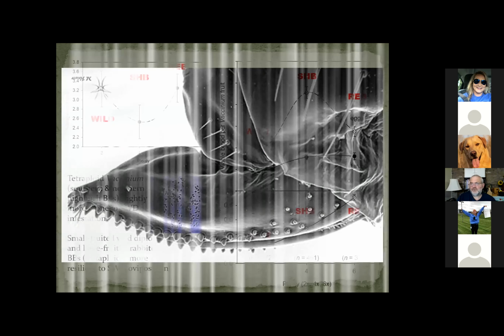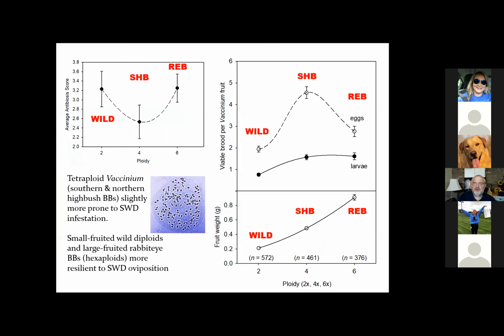So we looked at a lot of different varieties of blueberries in the Southeast. This is a horrible looking slide, but I thought I'd present some data here. We've got wild blueberries, the wild diploid blueberries, the little tiny black ones that nobody wants to eat. We have southern highbush blueberry and rabbit-eye blueberry. The take-home message here is that the fruit flies, the SWD, seem to avoid the native fruits. They can't reproduce well, although they can, but to a very limited amount because they're too small, they're too tart, and the eggs just don't seem to hatch. And if the larvae hatch, they can't complete their development.